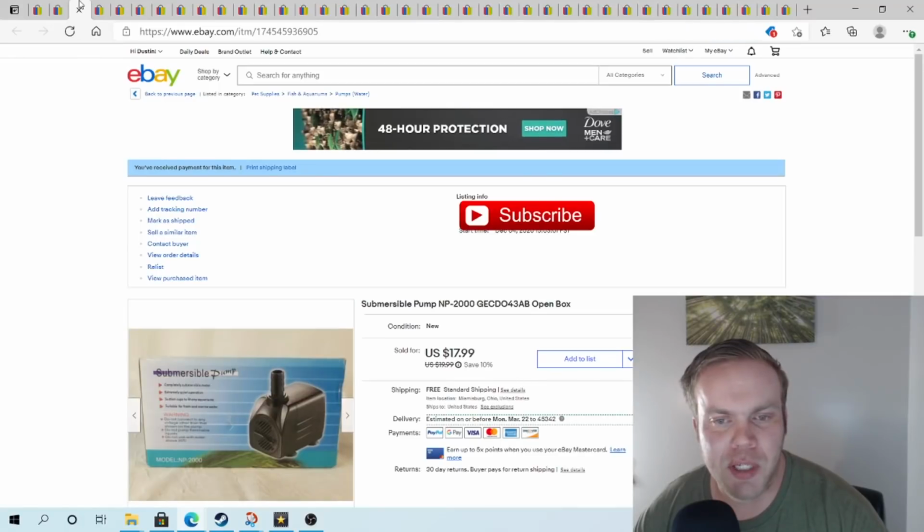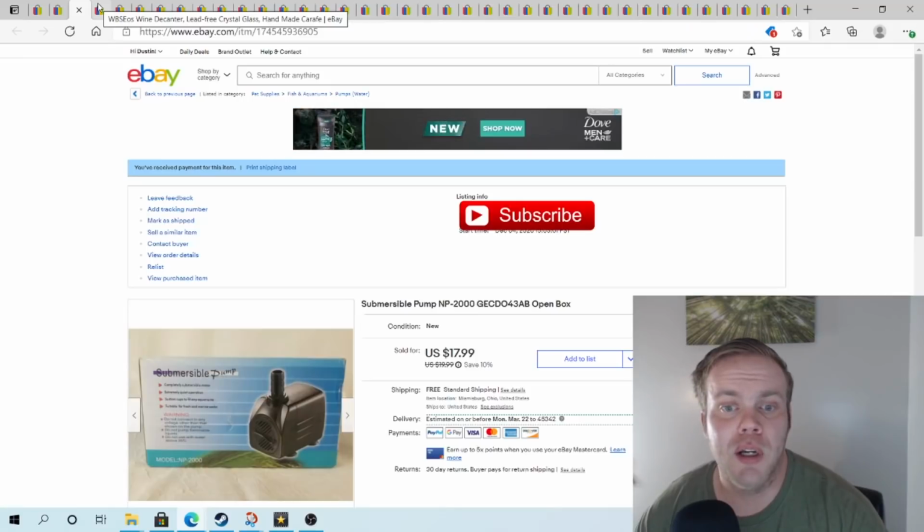Next, I picked up this pump, I believe, at Dollar Day. Either that or really cheap at a thrift. Dollar Day at the bin sale. I'm not sure. It's been forever since we've actually attended Dollar Day. Either had this for a while. I'm not even sure. It sold though, $17.99 shipped. So nothing too crazy.